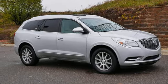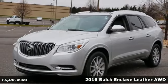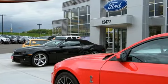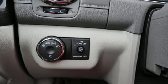Here's a certified 2016 Buick Enclave. Ample seating and storage, inviting interior space, and thoughtful technologies make this Enclave the inevitable choice for an SUV. It's equipped for all your driving needs and wants.